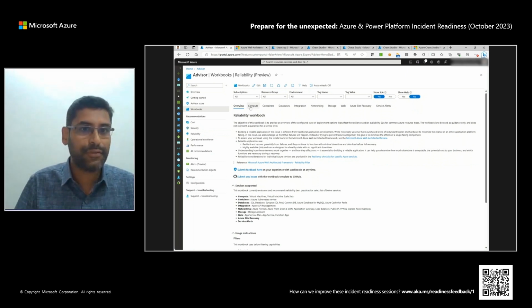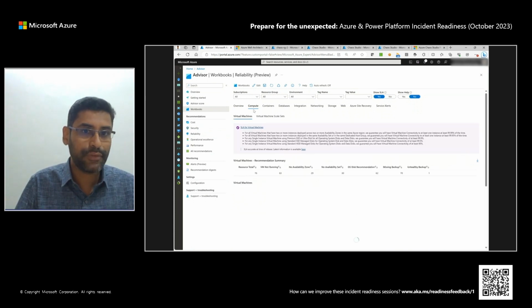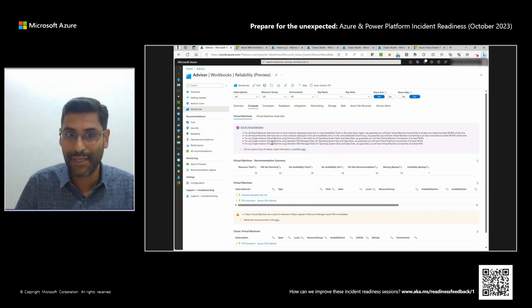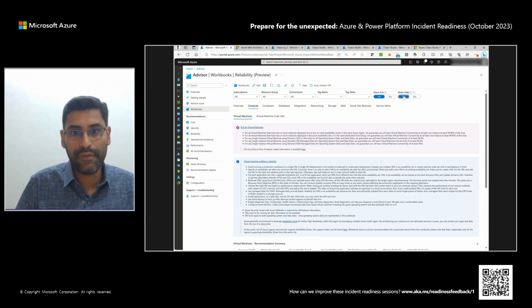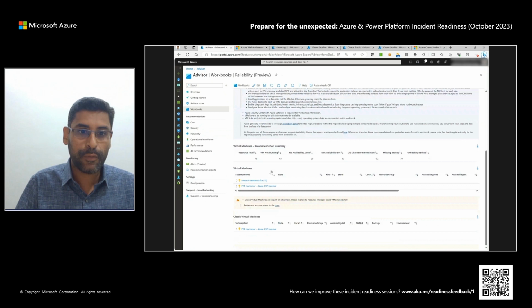So let's navigate to the virtual machine section under compute. Now we are in compute and virtual machines. Here we have the SLA section, which talks about the configuration we need to keep in mind to achieve the highest SLA. Here, we will get the highest SLA when we have availability zones deployed. Similarly, there is show help, which talks about the well-architected recommendations. Let's open the details section.